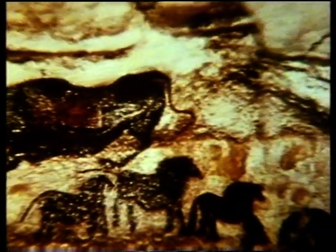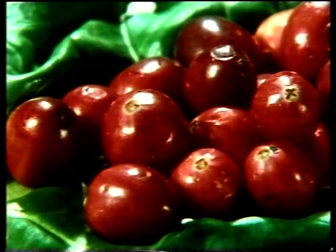Bread has been part of our diet now for thousands of years, but it wasn't always so. During the Ice Age, people lived in caves, and from their drawings and the animal bones that have been found in and around their caves, we know they lived almost entirely on fresh meat and water. Only in the short summers would they have been able to gather young shoots and berries to eat as well.